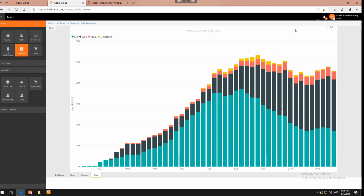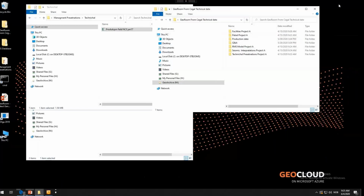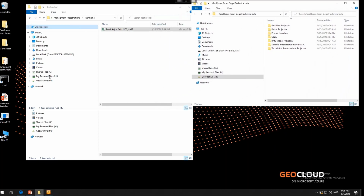And as mentioned earlier, it's important that we have a good overview of things, being able to access different kinds of data. We have organized this in a way very familiar for most users, where you have a Georoom from Cegal with folders for the different facilities. You have information about production data. Typically, you have all Q&A for a specific project available in one folder, and you can access it through that. And you have technical data.